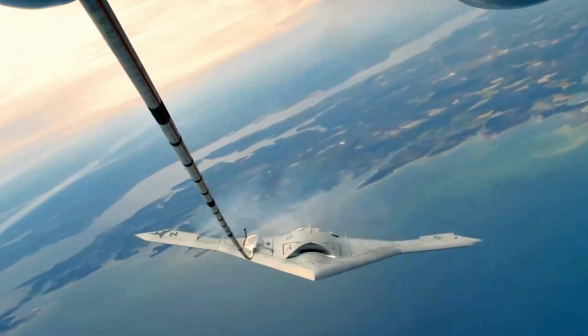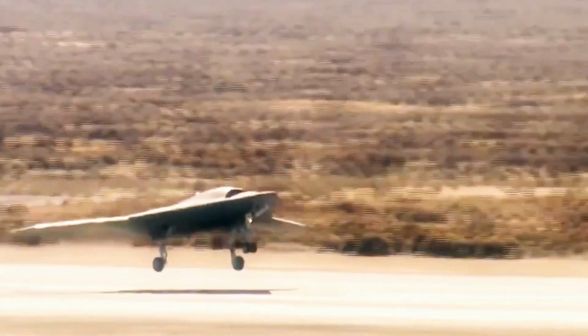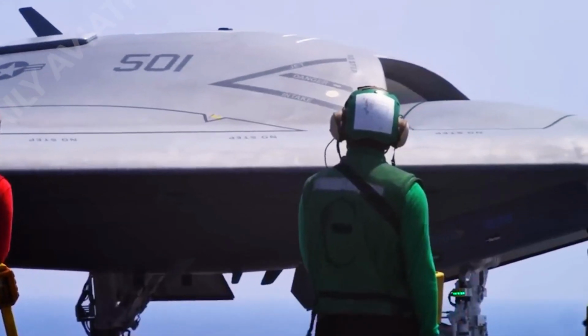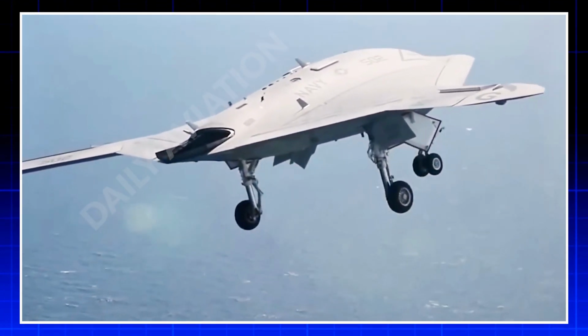The success of the X-47B helped pave the way for the future of naval air power, especially aboard next-gen carriers like the USS Gerald R. Ford. It now stands alongside other advanced aircraft, including one of the U.S. military's crown jewels, the F-35 Lightning II.